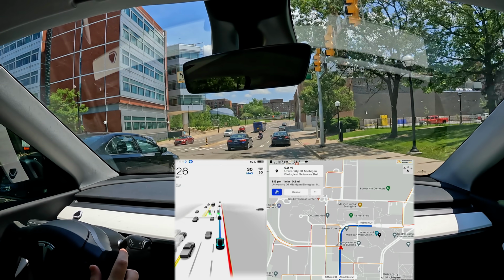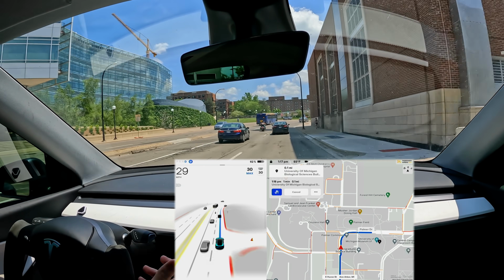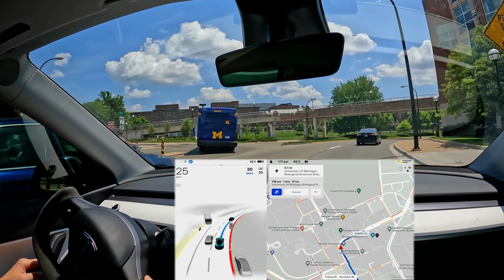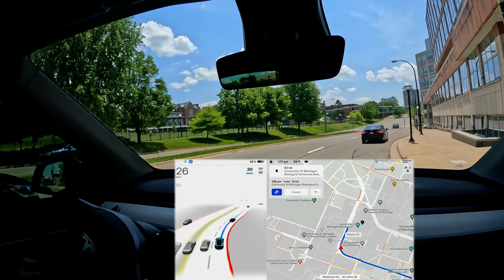So this intersection has been a problem before as well, and we glide through it fine this time. We're about to make it to our destination. Honestly, this was going to be the end for me. I was going to wrap it up, but I hate to end a video with no interventions and no disengagements. I mean, that's pretty crazy.